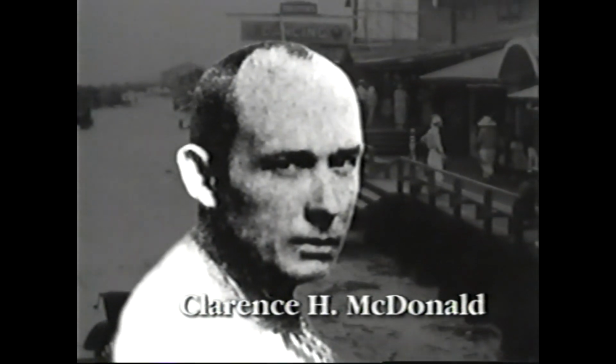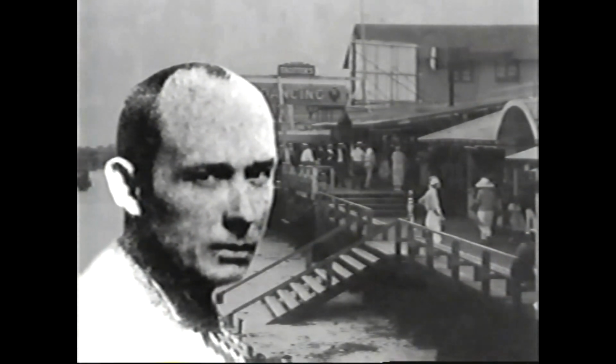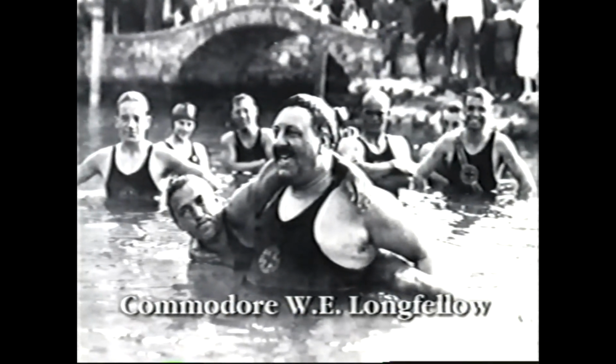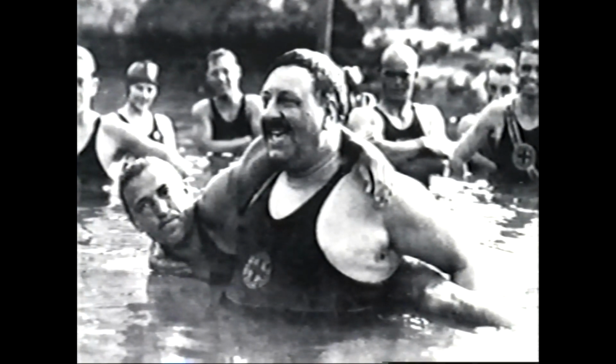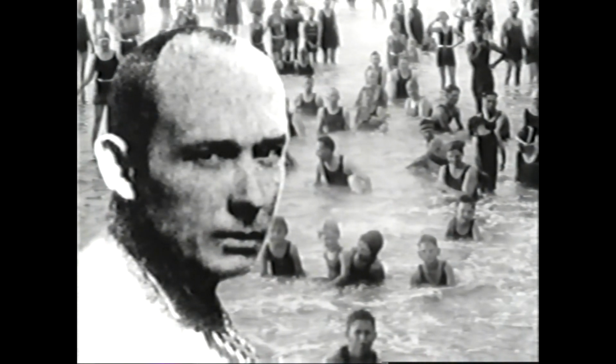Clarence McDonald, the supervisor for public recreation for the city of Jacksonville, was moved to action and coincidentally knew the leading life-saving authority of the day, Commodore Longfellow of the U.S. Coast Guard, also known as the Amiable Whale. With Longfellow's encouragement, McDonald set out on a personal campaign to arouse public awareness.